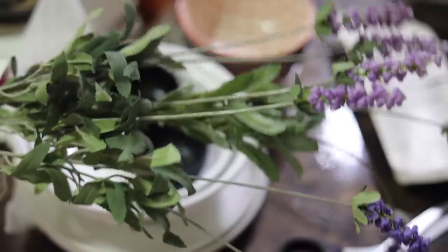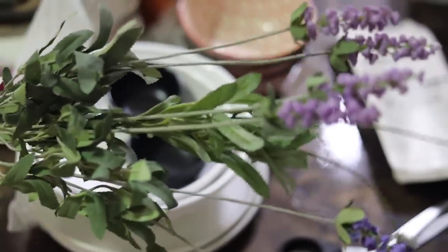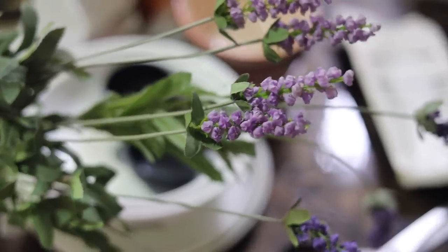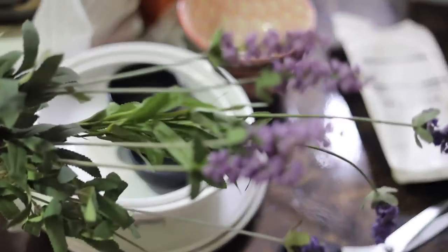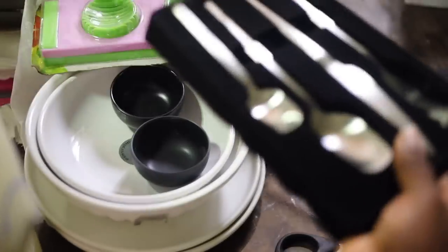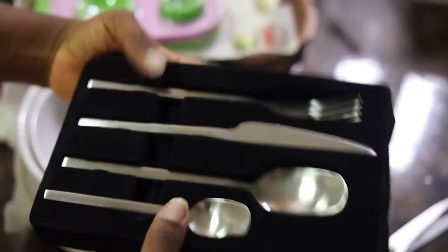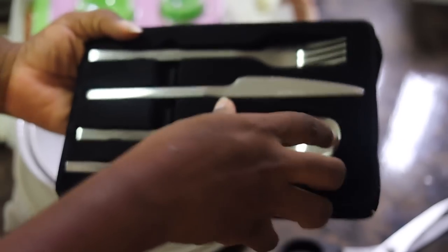I also got these lavender flowers. They will be perfect as photo props. I can already imagine the picture I want to take in my head, but I'll also use it to decorate somewhere in my house. So remember the cutlery set that I got? So this one was silver and it looks really nice. I'm happy I got it.